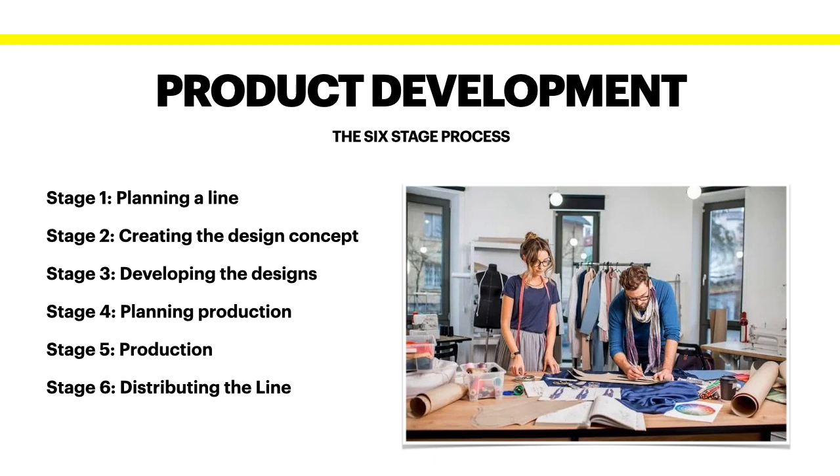Stage 1, planning a line. So designers and product development teams work together closely under the direction of the merchandiser to create a line. Their very first step is to conduct research. They'll need to review color, fabrics, and material trends, as well as the prior season sales records. This research helps them to determine what the line will consist of.